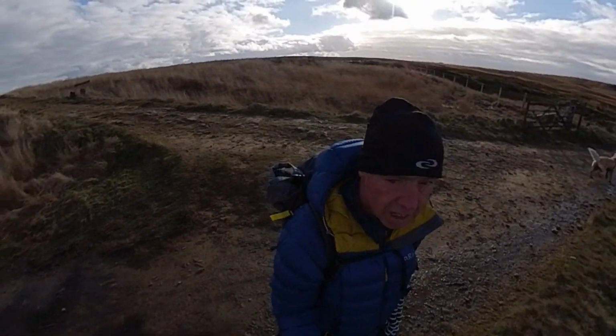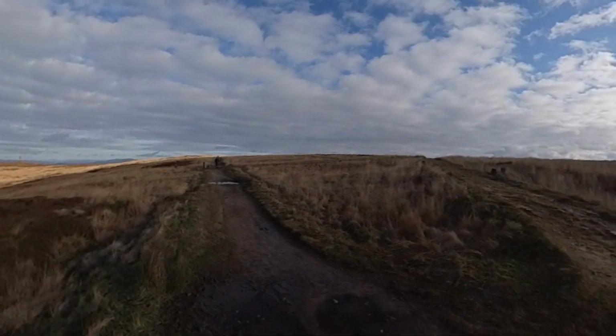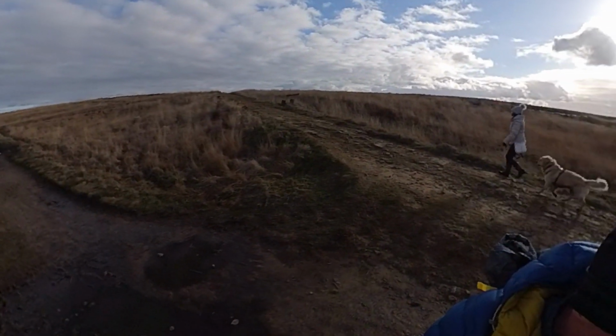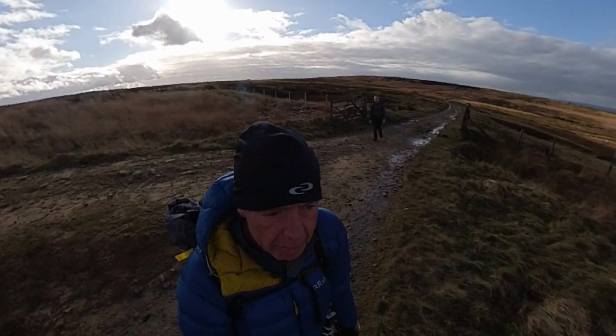So we can see Darwin Tower ahead of us. It's a little detour, so we're going to head that way just to say we've been there. Our path will take us off to the left here. There's quite a few people around, and it's going to be very, very quiet. A bit buggy up here, but not too bad.